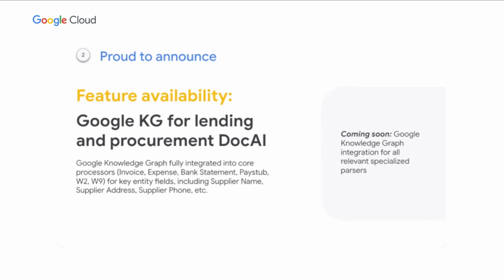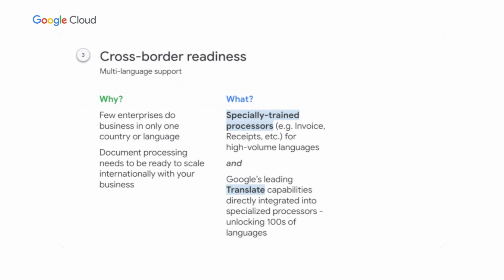portfolio of parsers. The next C is cross-border readiness, specifically the ability for companies to process documents in every language that they do business in. Few of our customers do business in only one country or language, and their doc processing workflows need to scale with them. And at Google, we have taken a two-pronged approach to this problem.